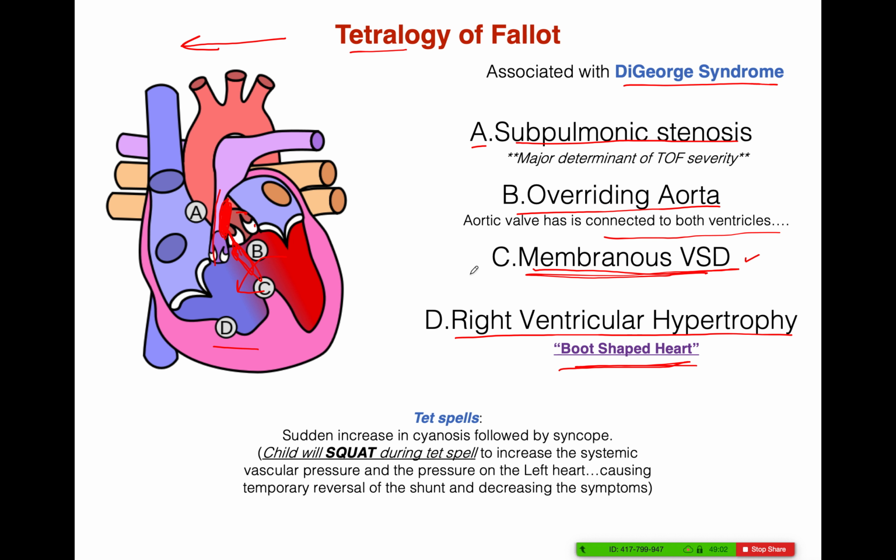Cool. So, what is a TET spell? You will have this described to you in a question stem. You're going to have a child who, when playing, randomly squats down and no one can explain it. Why does this child just randomly squat down? Well, what that child is trying to do is increase the resistance in the system, okay?